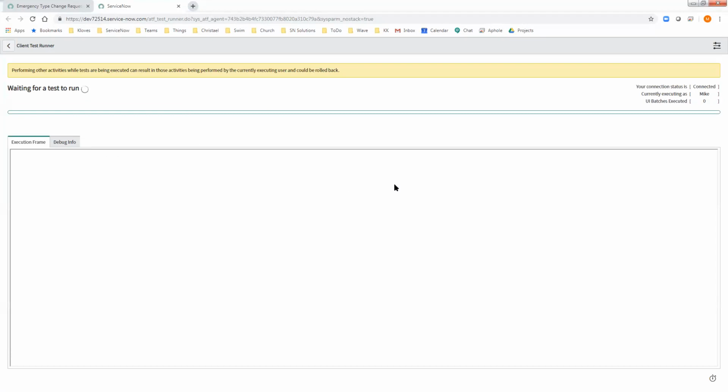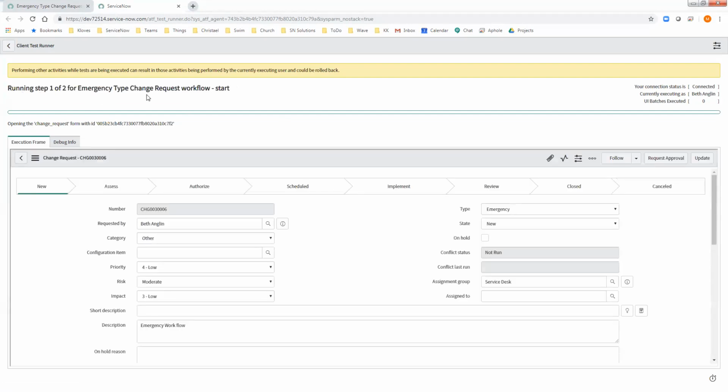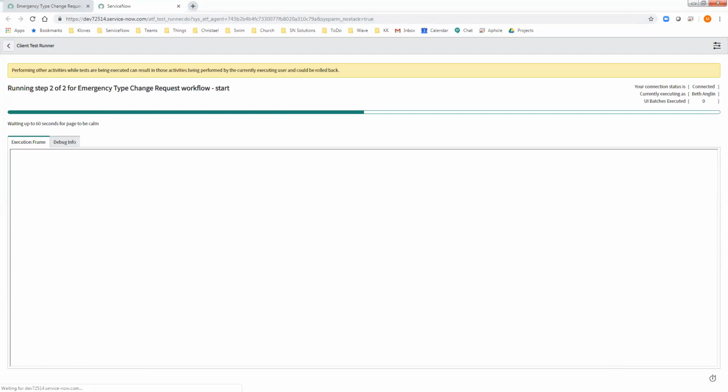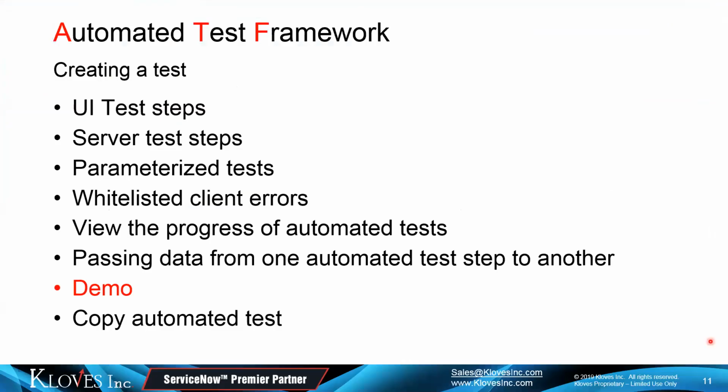Okay, so that test is going to take off. You can see as it goes, it's basically flashing what the processes are. It's going through steps, taking screenshots as it goes, and tracking and checking each one of those steps that we were looking for. All right, as that's running, I want to try to catch up on a little bit of time and continue.